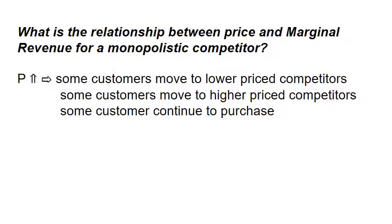Bottom line, when price goes up, some customers move to lower price competitors because they think that the difference in price now justifies the difference in quality. Some customers will move to higher price competitors because they think that the smaller difference in price makes the higher quality worth buying. And some customers will continue to shop at the firm who raises price. So the bottom line is the firm faces a demand curve that looks something like that. It's got a downward slope.